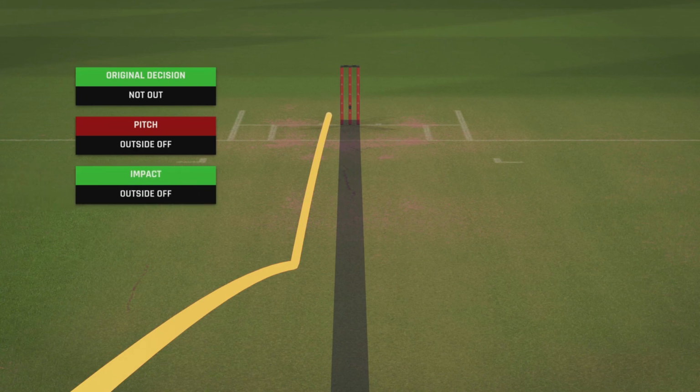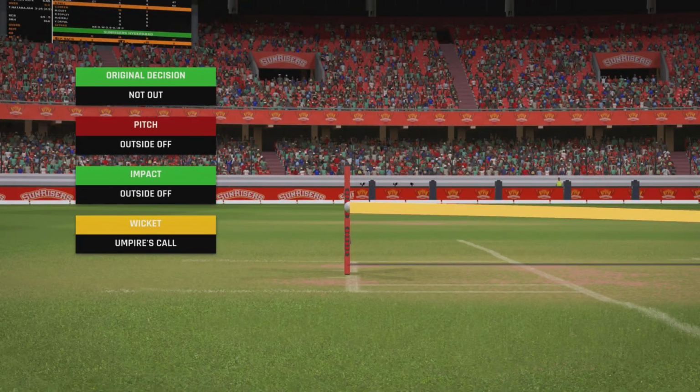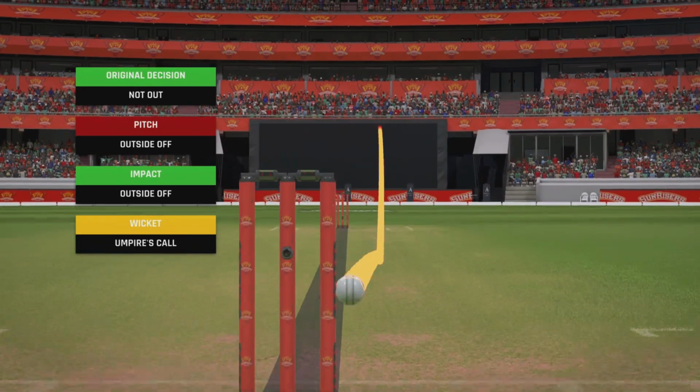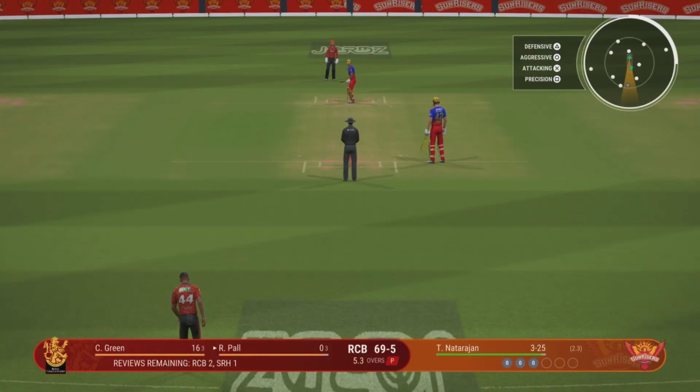I'm not hearing anything on this. That could be trouble. Oh, this could spell trouble. Yeah, not the best of reviews there. Great call by the umpire, though.